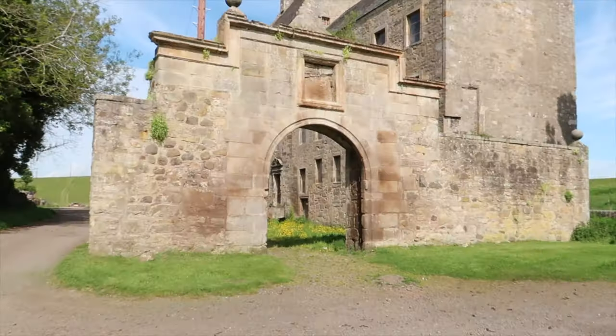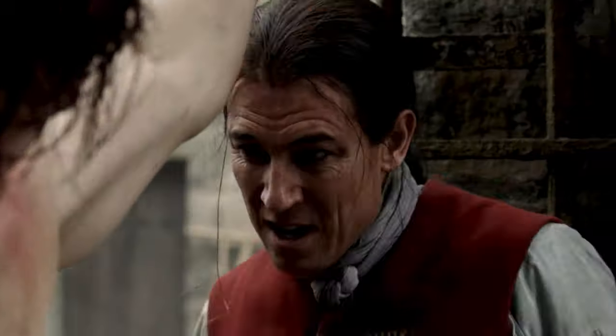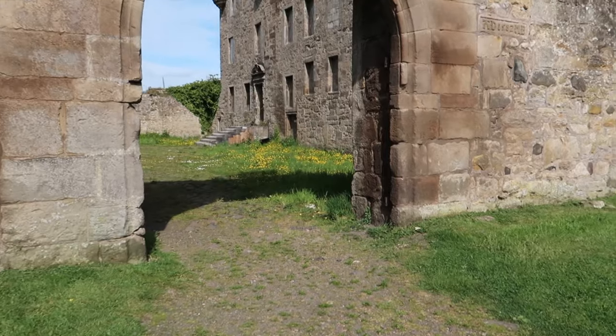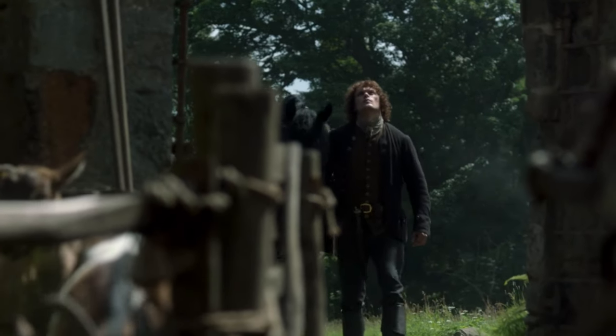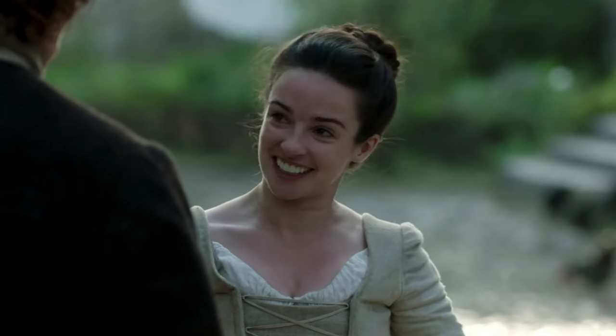Now that the lawnmowers are gone and we hear the birds again and it's empty, I'm gonna show you the castle here. So here we obviously have the entrance where Jamie was sadly whipped by Blackjack Randall. And oh, it's so cool walking through here. This is obviously quite a special scene because when they return to Lallybroch, this is where they meet Jamie's sister and his nephew and Ian. I mentioned this before, but I absolutely just love going to locations like this. It is so cool.